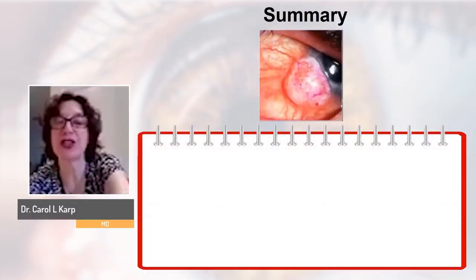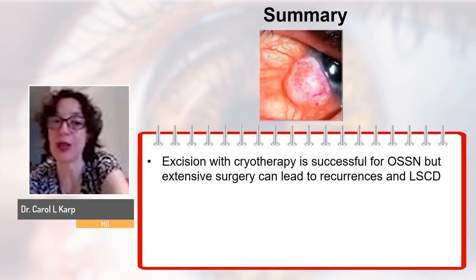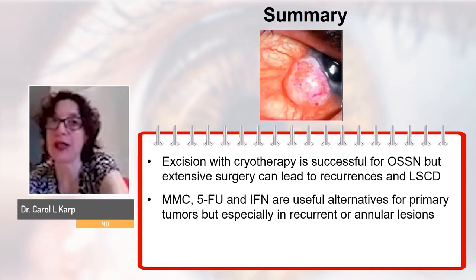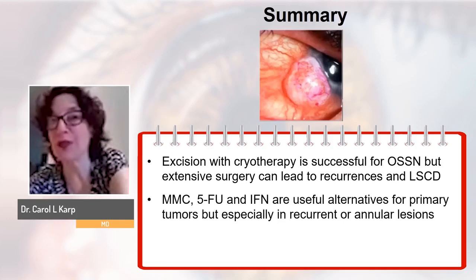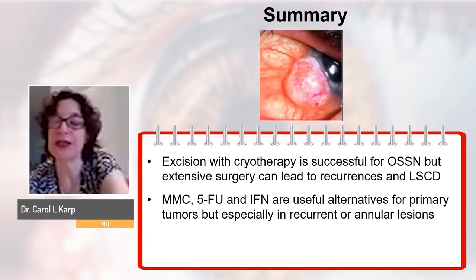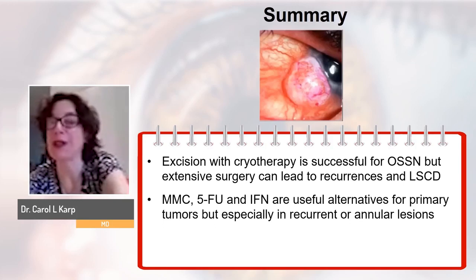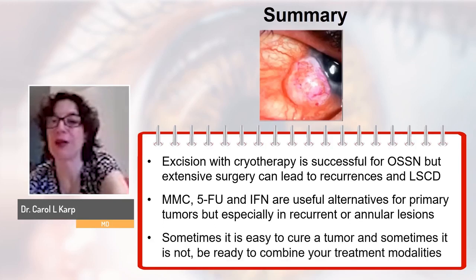So in summary then, excision with cryotherapy definitely works, but in extensive tumors, it can lead to stem cell deficiency and recurrences because we can't get every morsel of the tumor out. Mitomycin, 5-FU, and interferon are very helpful. Interferon has been my favorite because of the well-tolerated kindness to the ocular surface in the form of the drop. But now I use more 5-FU because in the States, interferon is very expensive and hard to get. And then sometimes we need to combine modalities.